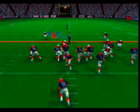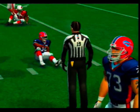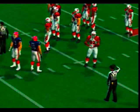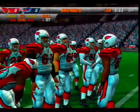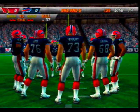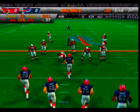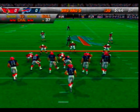Arizona lines up in a 4-3. Gives the ball off. Scott is there on the stop at the 37. It's important to pound the defense with a run. Sooner or later, they're going to bend. So that's a gain of about five. Ball on their own 37. Ball on the 37-yard line. Hey, let's go.